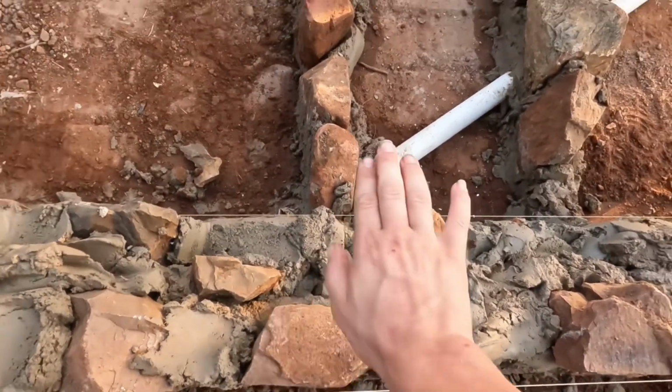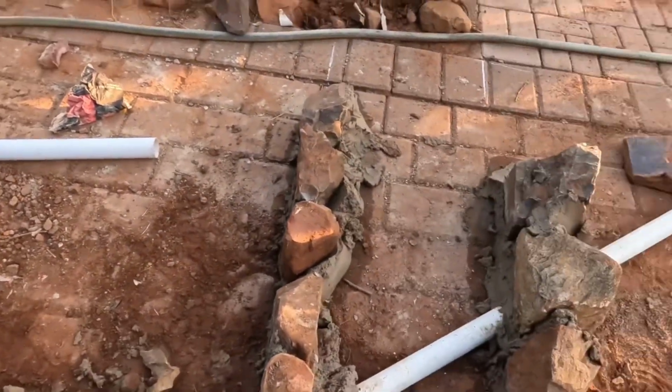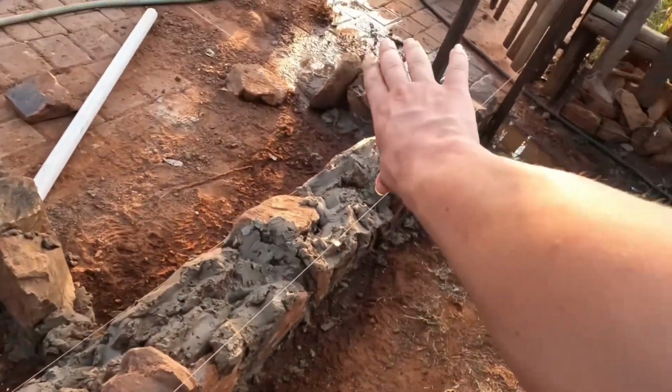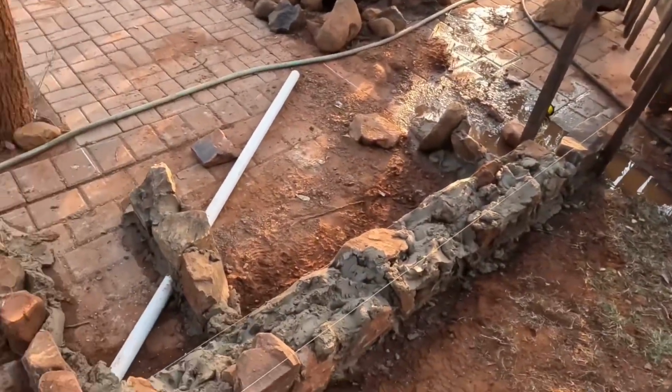Here's gonna be a ramp, but all the water coming from that way is gonna flow in this pipe to there, and then here's gonna be a mesh with a pipe going there from all the water coming from the mountain.